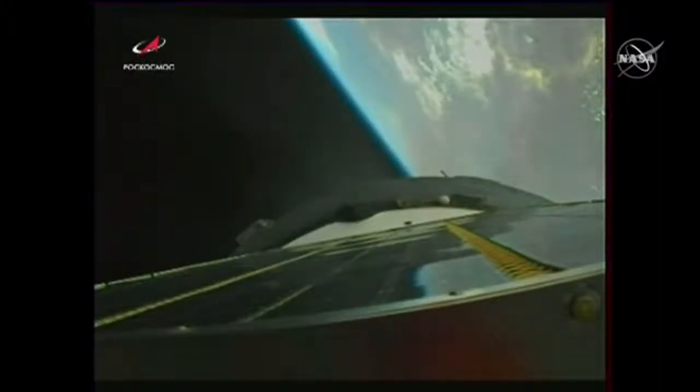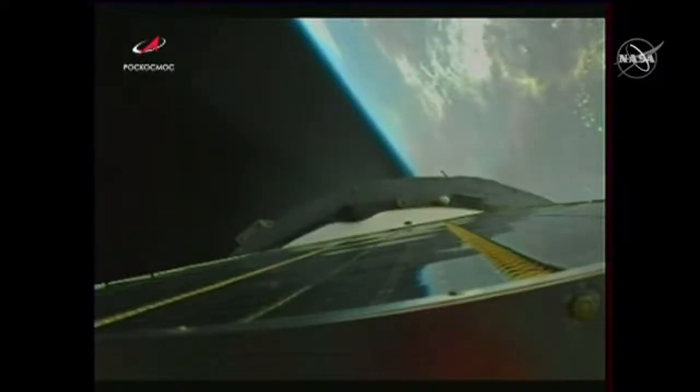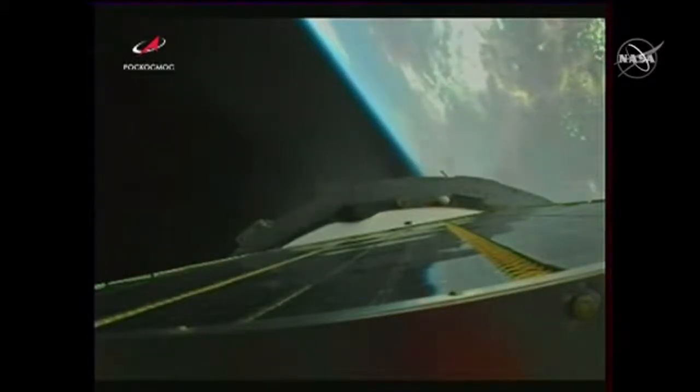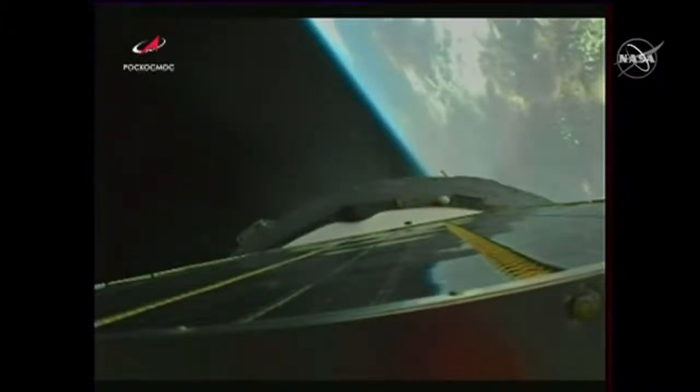400 seconds into the flight. Everything is good on board. Everything is nominal. Now just about 2 minutes left, a little under 2 minutes of power on the third stage. Once it shuts down and separates just a few seconds later, the Soyuz spacecraft will be flying free.